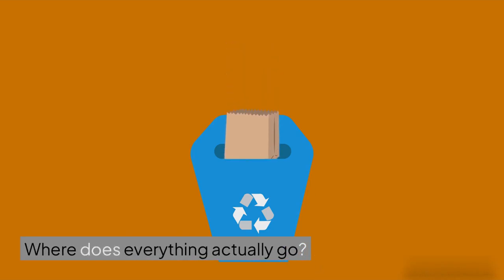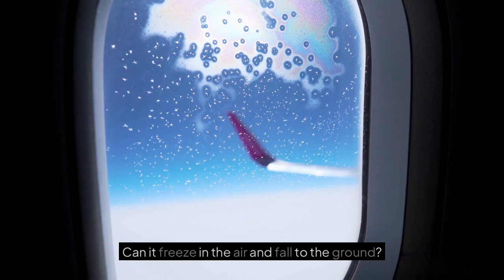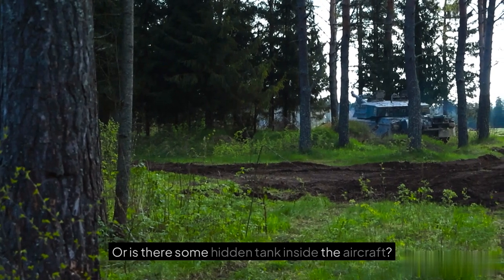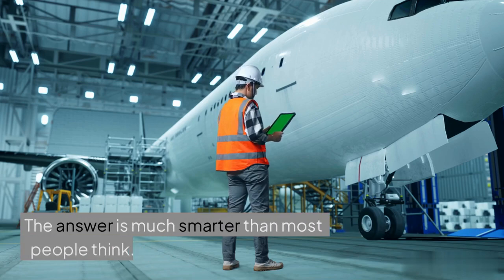Where does everything actually go? Does it get dumped out of the airplane? Can it freeze in the air and fall to the ground? Or is there some hidden tank inside the aircraft? The answer is much smarter than most people think.